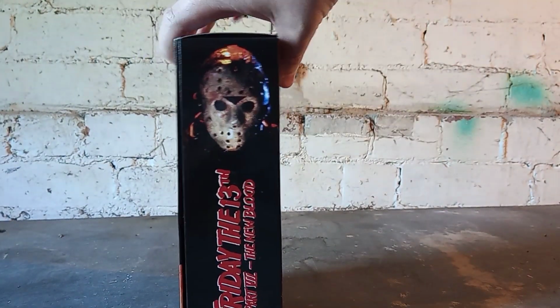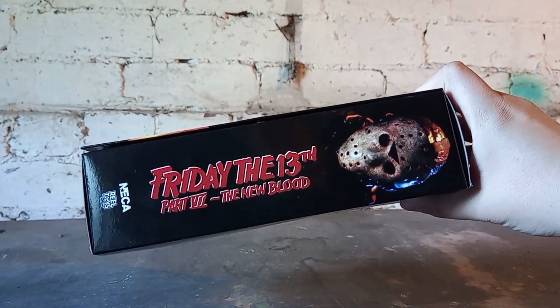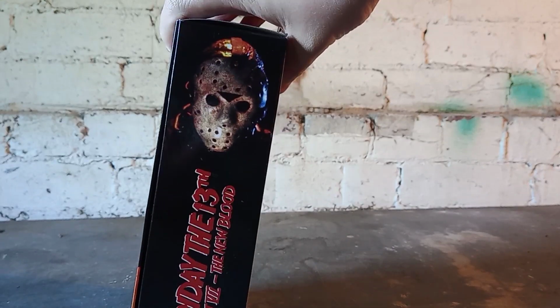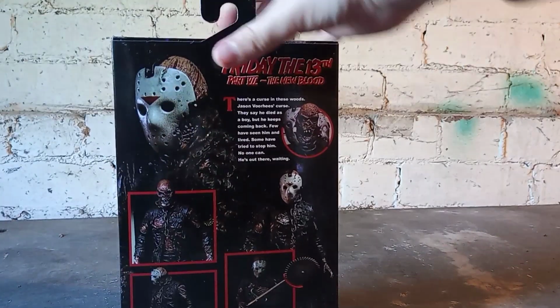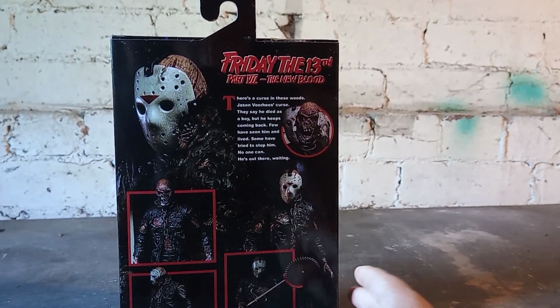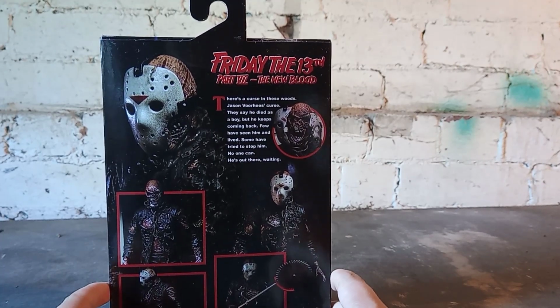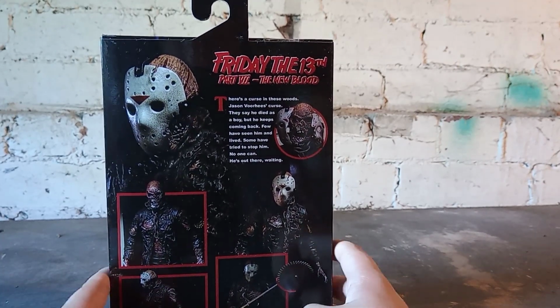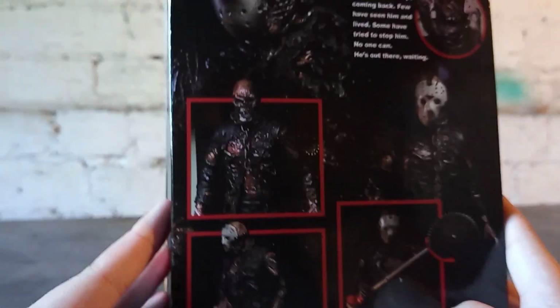On the side of the box, pretty standard thing, with the name and then a picture of Jason, always looking badass as usual. Especially because he's played by Kane Hodder in this film. I think that's his name. Really love Jason in this film. I love Jason in all the films, really. All have something unique to bring. But yeah, this is really beautiful.